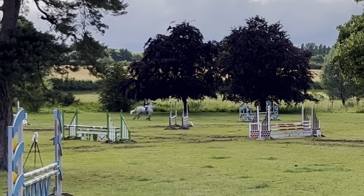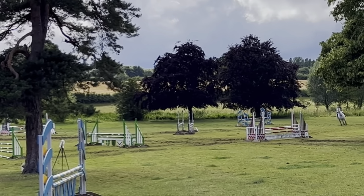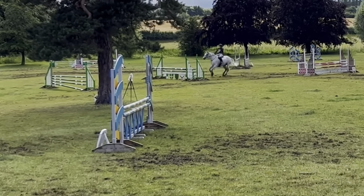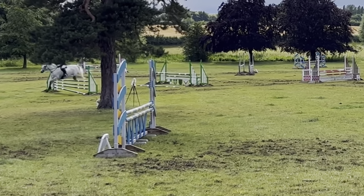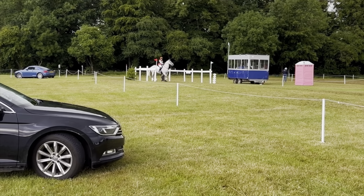So we've discovered you can't show jump Titan like a typical horse. You can't do that quiet canter. He needs power. He needs to be punchy up to the fence. Bit close there, rail down, two poles, 8 faults, not too bad.